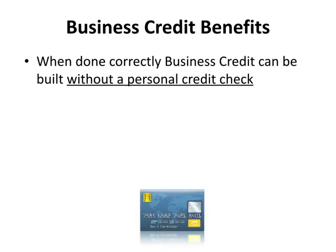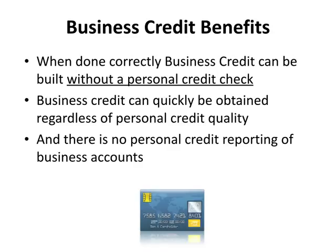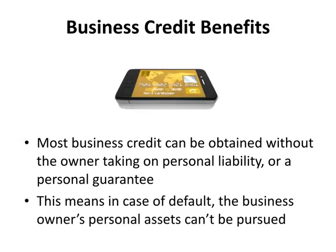When done correctly, business credit can be built without a personal credit check. Business credit can quickly be obtained regardless of personal credit quality, and there is no personal credit reporting of business accounts. Most business credit can be obtained without the owner taking on personal liability or a personal guarantee. This means in case of default, the business owner's personal assets can't be pursued.